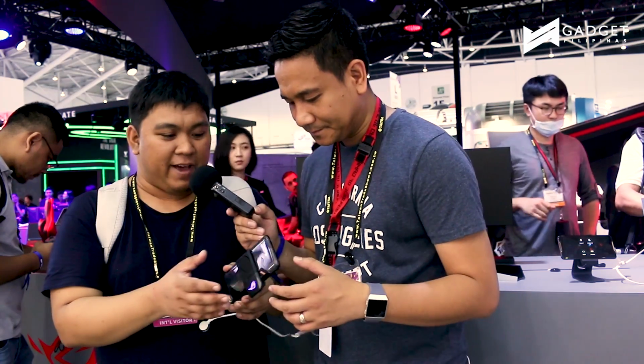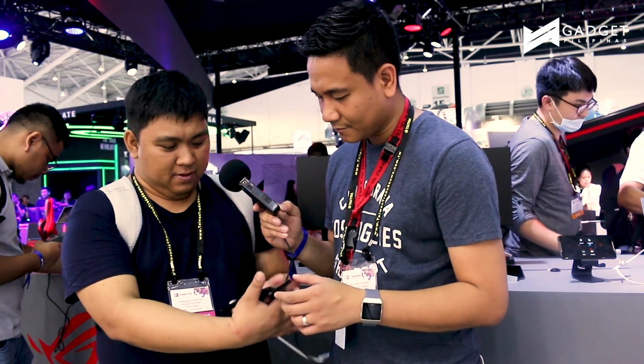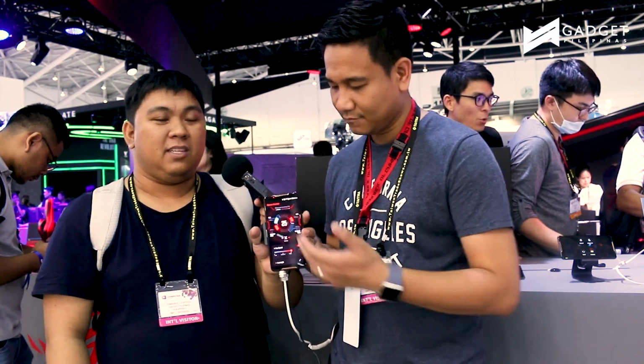Anyway, this is a very interesting device. We have here the 6-inch display. Most phones have a 60 hertz refresh rate display, but this one has a 90 hertz refresh rate. So what does that mean?